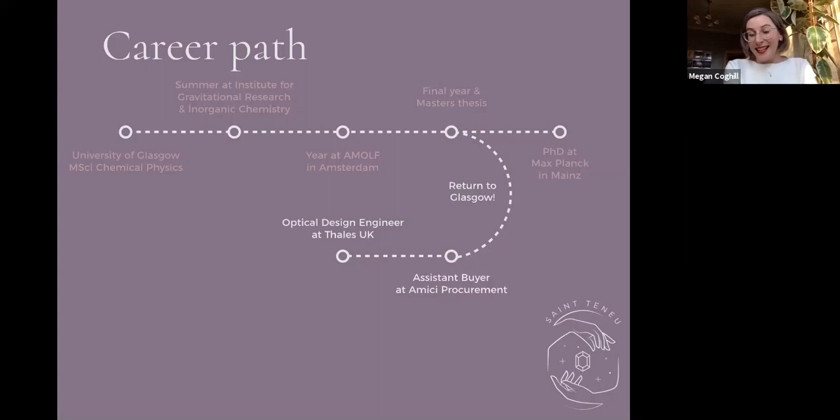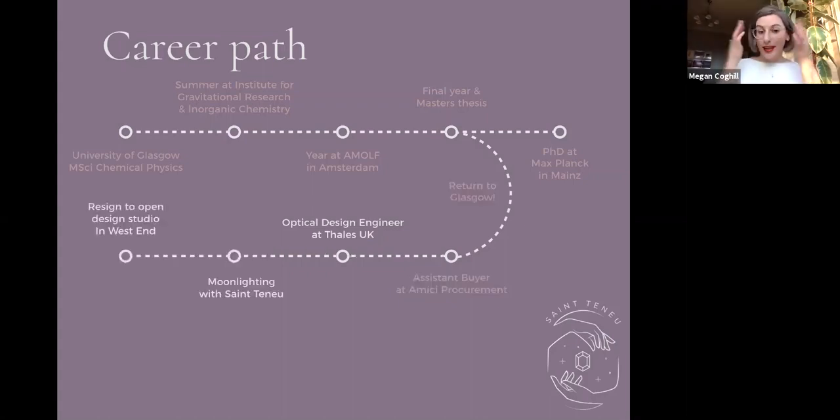So I got a bit obsessed. I didn't wear jewelry before. I didn't know anything about jewelry before. But to be honest, it's just material science and design. So I got stuck in. I just started learning and then started moonlighting with Stenu. So I was still working as a design engineer through 2018 and most of 2019. While working on this, I incorporated the business in the summer of 2019, and I've been doing it ever since, part-time and now all of a sudden full-time.